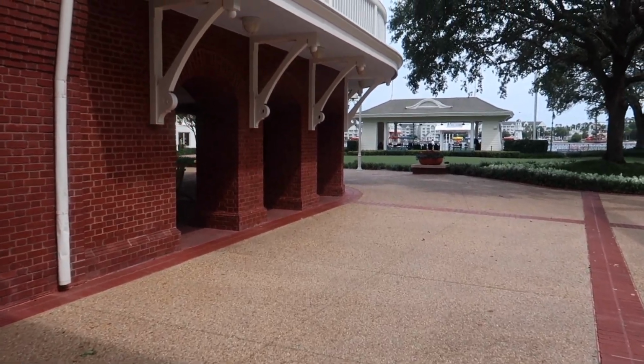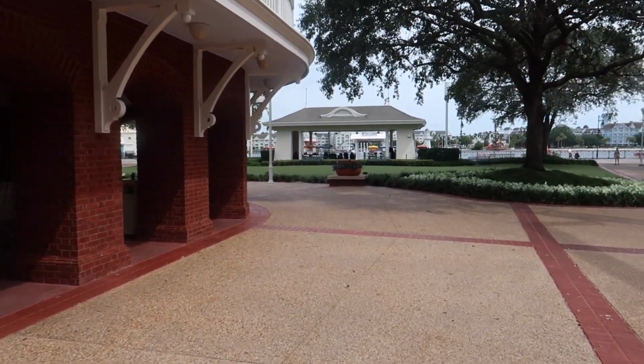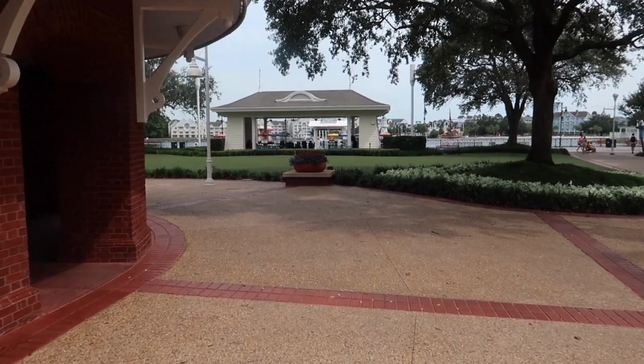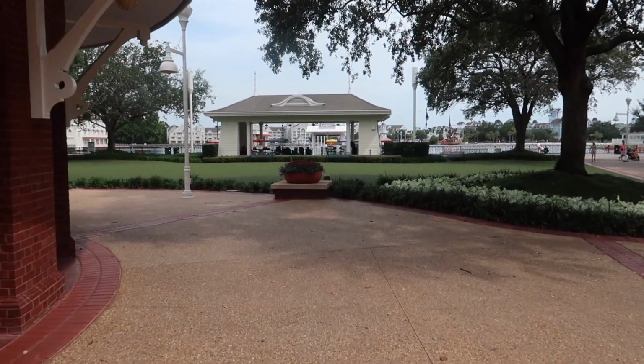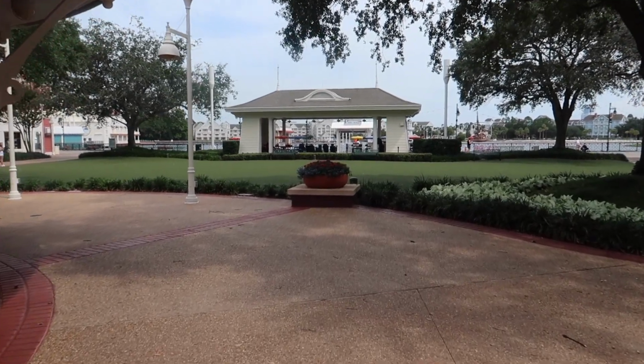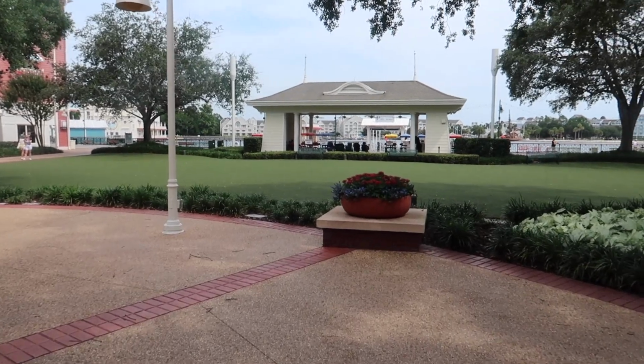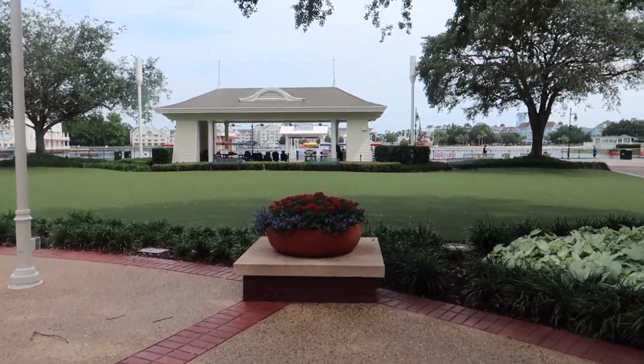And just like that, guys, we are here at the boardwalk. I'll let Eric tell you guys a little bit more about the boardwalk adjacent hotels, but they all actually lead to Epcot and Hollywood Studios.